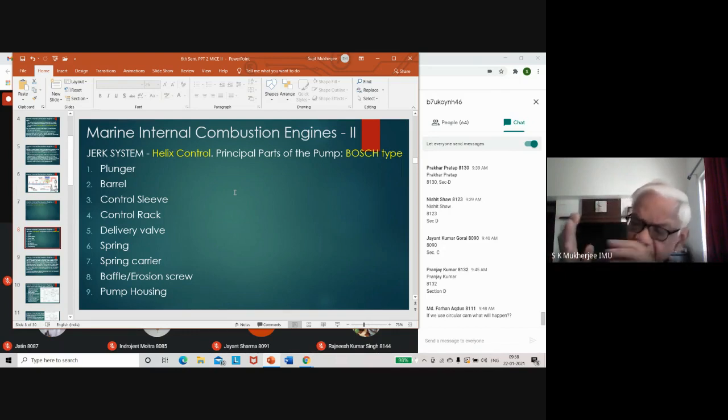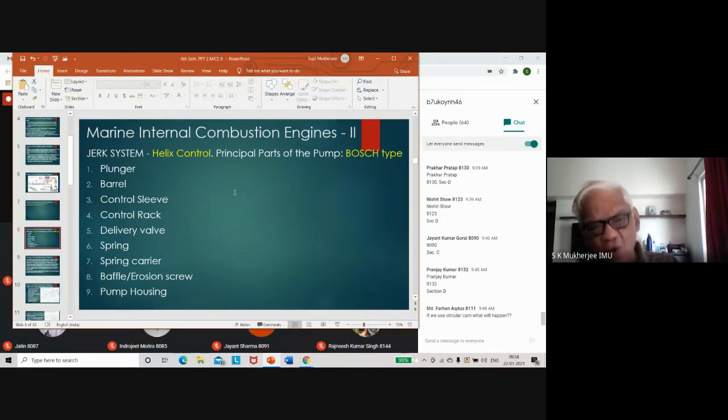And if you keep delivering oil at a very high pressure on a surface, that surface is going to get eroded. Similarly, if you have a jet of water against a wall, and for days you keep it there, after some time you find the wall has eroded. The same thing happens inside the fuel pump. So that is why a baffle screw is fitted, so that it deflects the oil in a way which will not have direct impact on the wall of the housing. And the pump housing is what encompasses the entire setup.